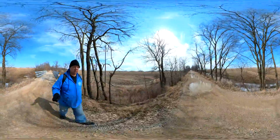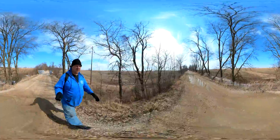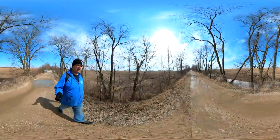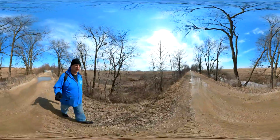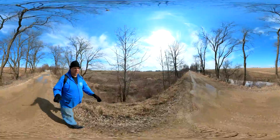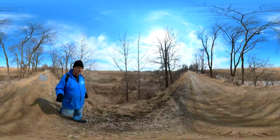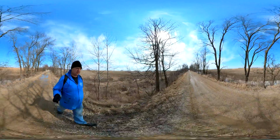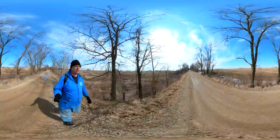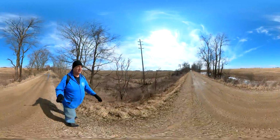These are the first water puddles I've actually seen. I've seen a lot of divots in the trail, but this is the first time I've seen water in them. So probably during the spring thaw and after rainstorms and stuff, you are probably going to see water on this trail. And in fact, right up there, I can see some snow still on the trail.